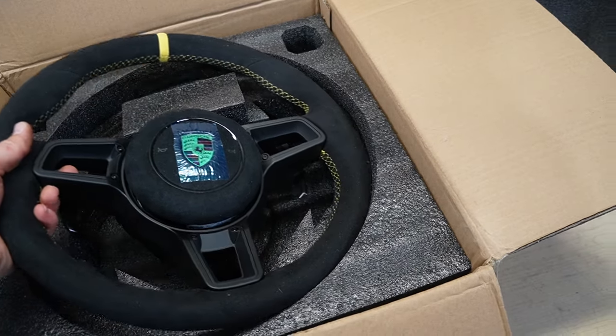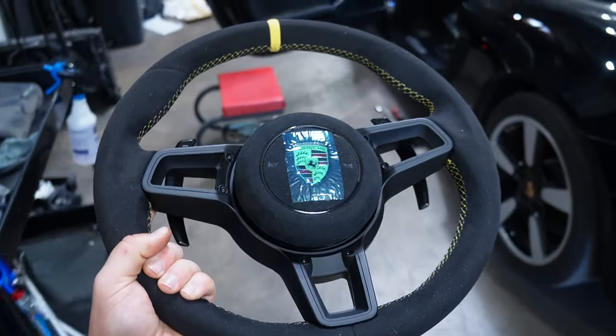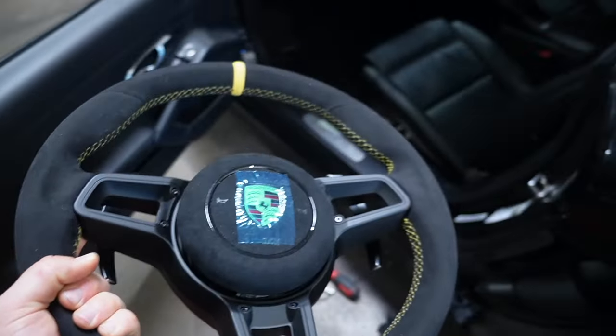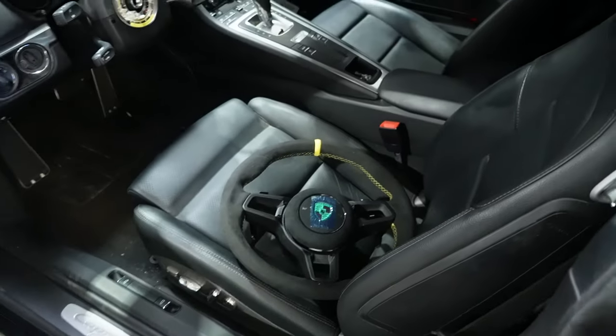Guys, taking the steering wheel over to Nour, and he's not even over there. Oh shoot, looking kind of saucy in the seat right there.